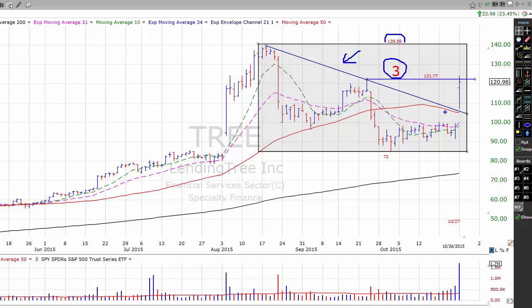The stock gapped above that trend line resistance area and broke above what could be called a double bottom base right here, with a pivot point in the 121.77 area. Trading volume was huge, and LendingTree can be bought here by aggressive traders in anticipation of the breakout from a double bottom in the 121.77 area, or of the breakout from the consolidation area in the 139.58 range. LendingTree gets a 72% checklist rating.